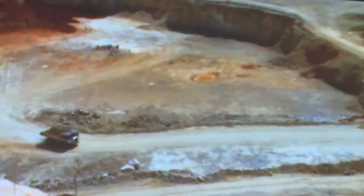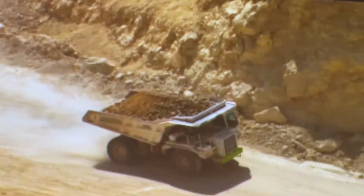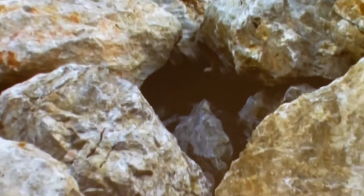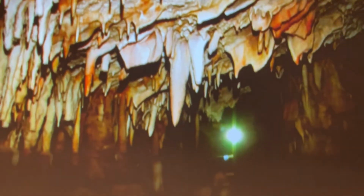An explosion rings out, a routine blast at the Hard-Tooth Quarry. But this explosion is different from those that came before. It reveals the entrance into a world that had until now been concealed in the depths of the earth.